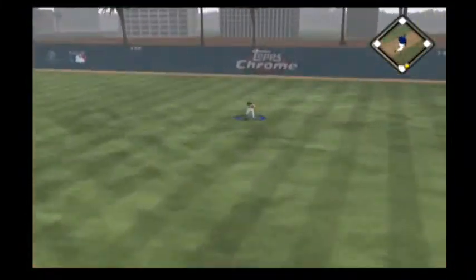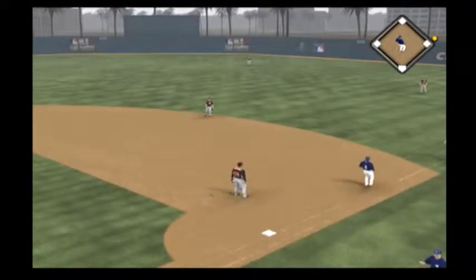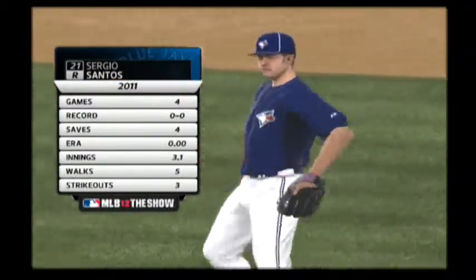Now a ball lined into right field and a great at-bat off the bench that time. It's a base hit. And that'll... Sergio Santos is on now to try to close things down here in the 9th.